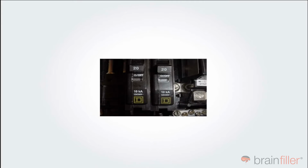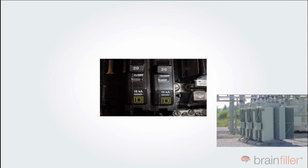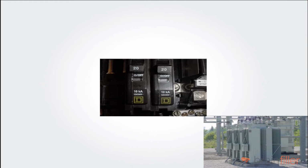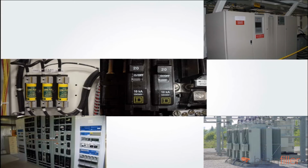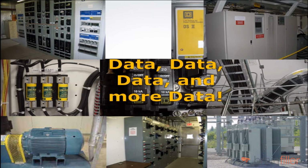You need to determine things like the protective devices that are out there, because the protective devices are used to define the arc duration. You need to determine the transformer information, transformer data, because this is going to be used as part of the short circuit part of the arc flash study. Motor contribution as well. All kinds of data is going to be required to perform an arc flash study.